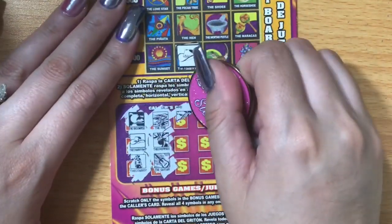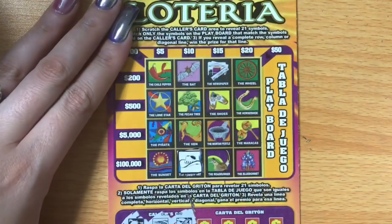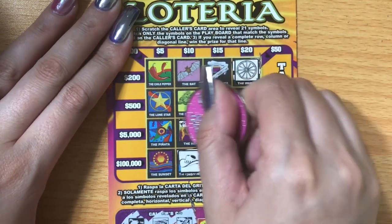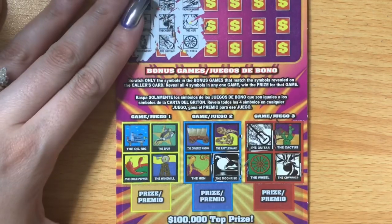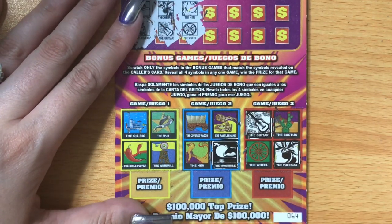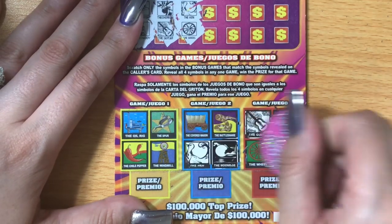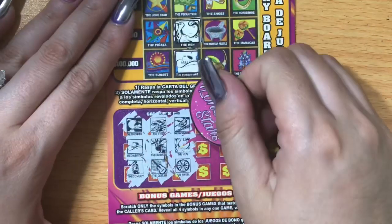All right, let's keep it moving. Mockingbird, hen, wheel. I don't see the mockingbird down here. Mockingbird, hen, wheel. If we can find the cactus, we'll have a win. That would be nice.